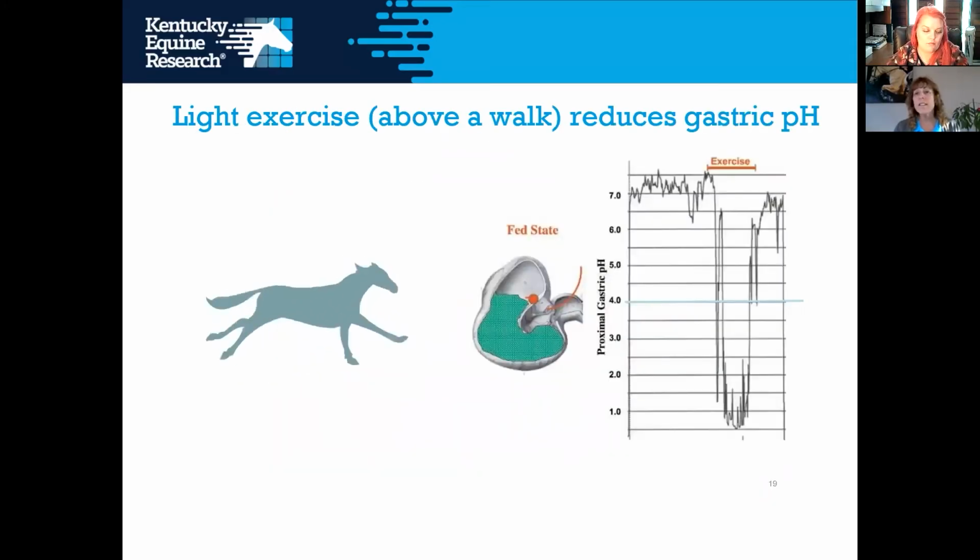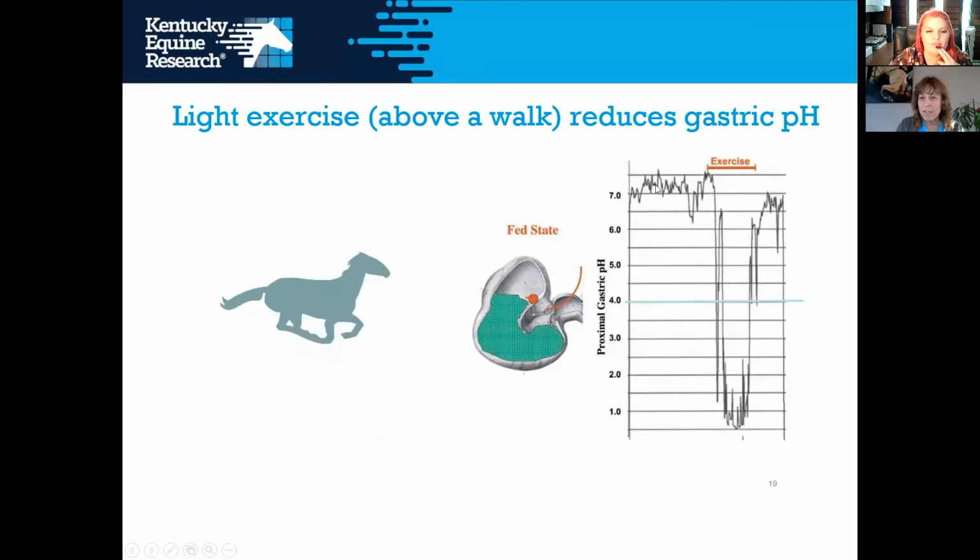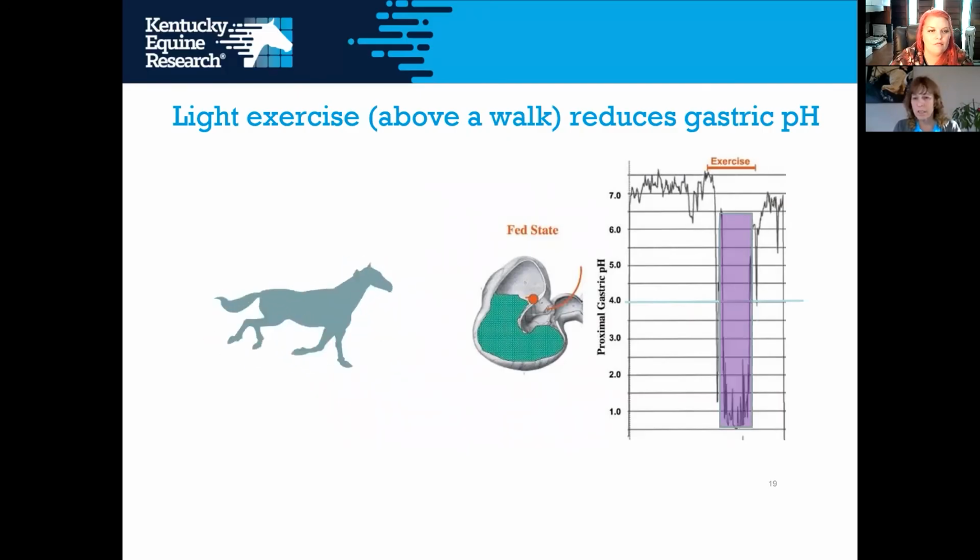Light exercise also reduces the pH. So above a walk on this chart, you can see here, we've got pH of 7, start exercising, and that pH just drops. So that period of time when the horse is exercising, the pH is very acidic again. So at that point, if the acid splashes on the non-protected part of the stomach, it certainly can cause lesions.